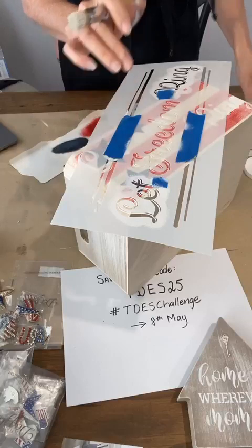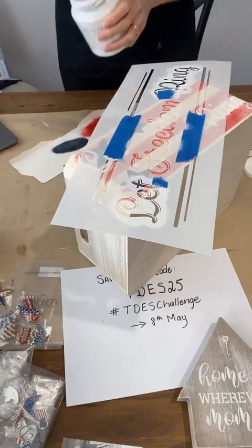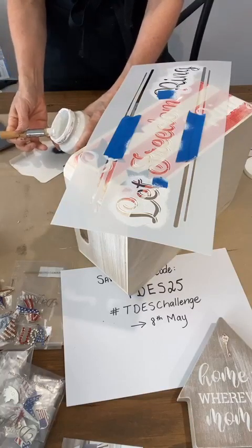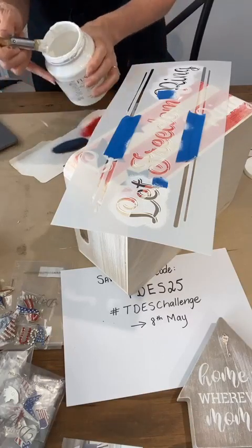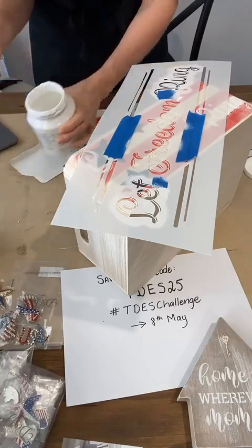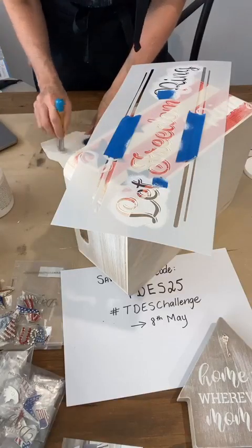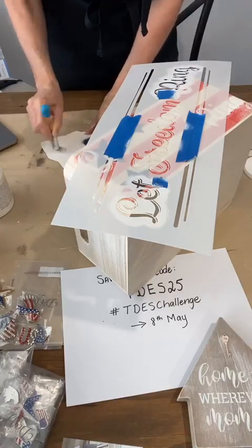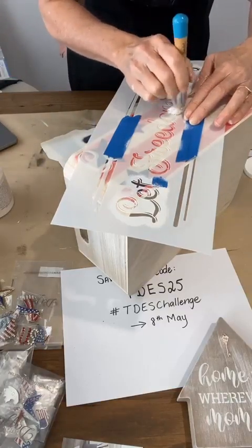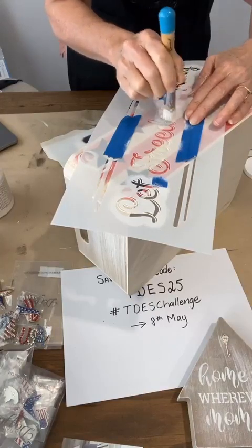I'm trying to be careful not to put the tape down too hard because we don't want it to lift off the paint that I've just painted on. Because we are using this dry brush method, it does dry very quickly. Okay, I'm just offloading on this cardboard down here. And here we go. Away we go. Freedom. Let freedom ring.